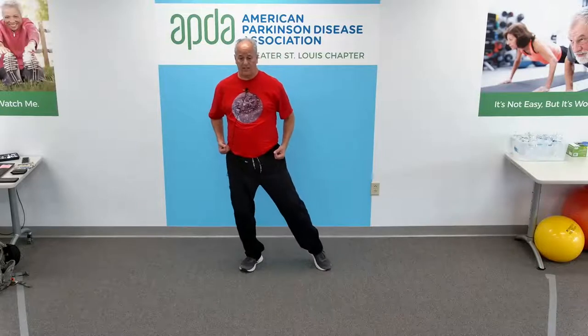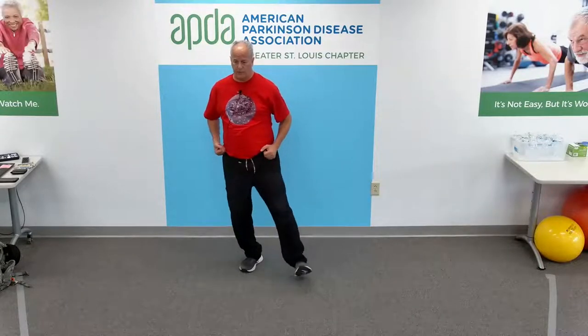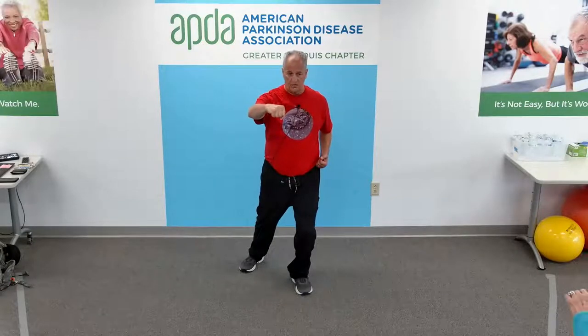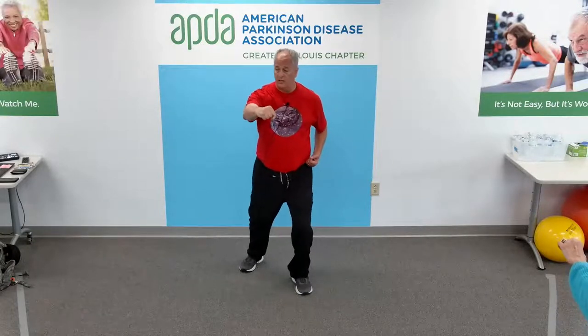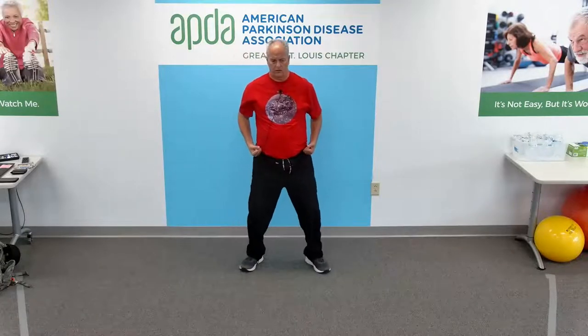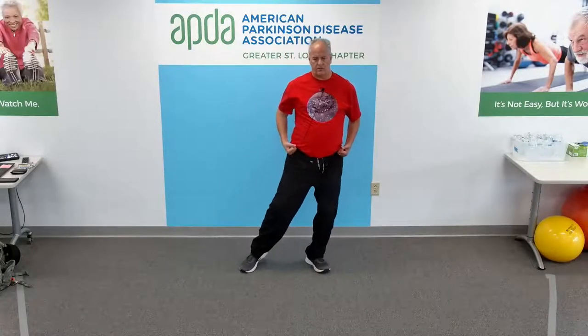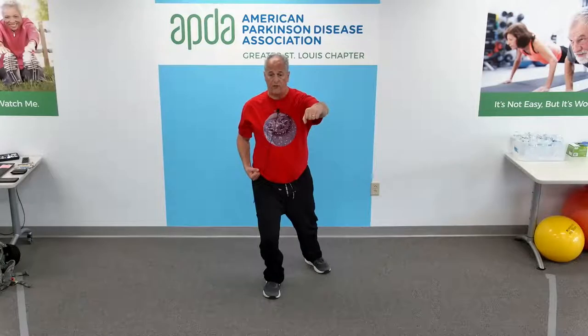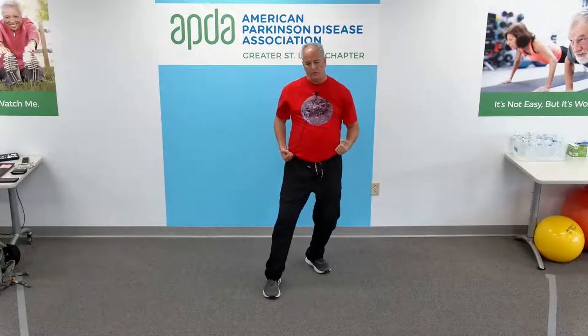Weight shifts left. Inhale, step out empty right foot. Exhale. Keep plenty of space between your feet. Inhale, you're good. Exhale. Weight shift, inhale, stepping out empty left. Exhale, bow stance, bring the weight forward onto the left leg. Bring that weight forward. Inhale, weight shifts back, and exhale.